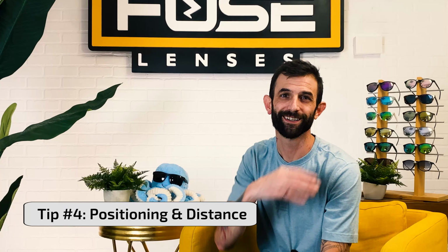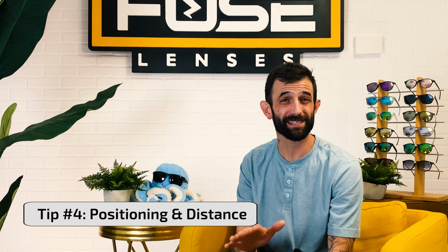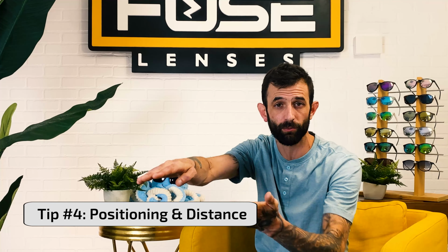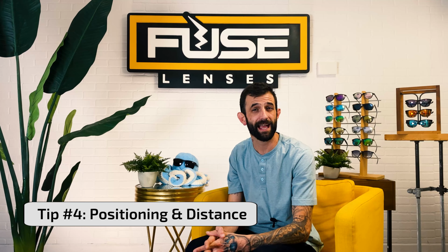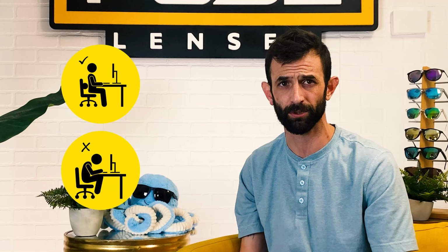Tip number 4. This tip has to do with the positioning and the distance of your screen. So the ideal positioning is about 20 to 28 inches away, or about an arm's length away. Also, a good practice is to have your screen lower than your eye level by about 15 to 20 degrees, or 4 to 5 inches. Also pay attention to your posture and your seating position. Make sure your chair is comfortable and that your feet are flat on the floor. This is all to reduce screen glare and prevent your eyes from overworking.